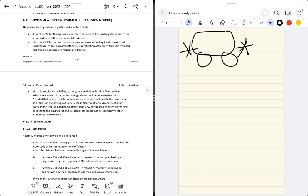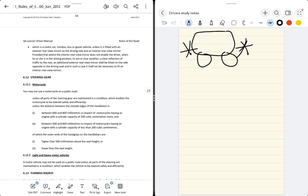So no person shall operate on a public road a motor vehicle if the driver thereof has a full and clear view of the roadway ahead and to his or her right, which is not fitted with a rear view mirror or mirrors enabling the driver of such vehicle to see in clear weather a clear reflection of traffic to the rear, provided that this shall not apply in respect of a tractor, which is a motor car, minibus, bus or goods vehicle unless it's fitted with an exterior rear view mirror on the driving side and an interior rear view mirror. So there needs to be one there, and in the center.